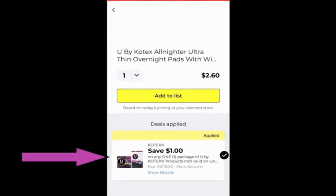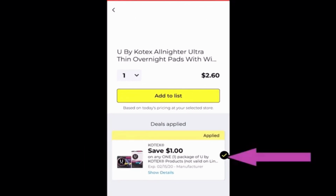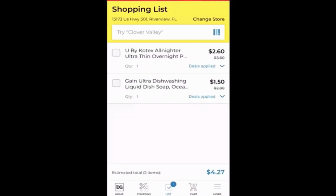Okay, now let's grab some VRYQQ and scan them and see if there's any coupons that attach to them. You find the barcode and scan it here. You will see that a $1 coupon attaches to this item. This little check mark over here has to be checked in order for the coupon to be clipped to your account. One more little thing I want to add is this total here at the bottom, the $4.27.